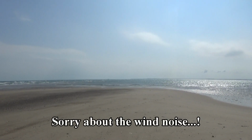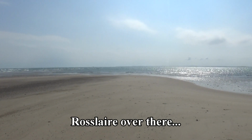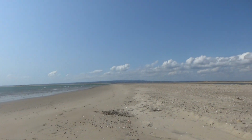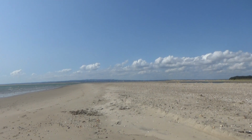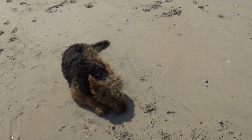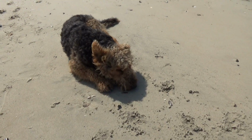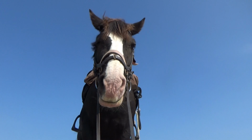So there's Ragtree somewhere over there. Over there is Wexford, and down here is a tired Turnip, having a little snooze. Up here is a tired Flora.